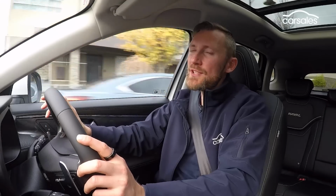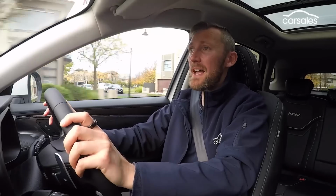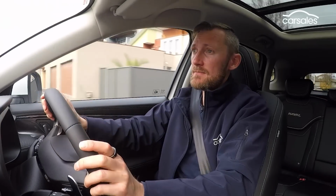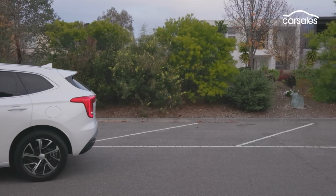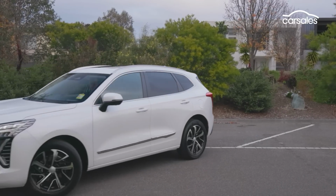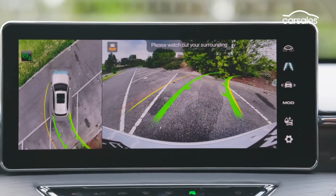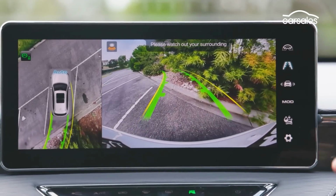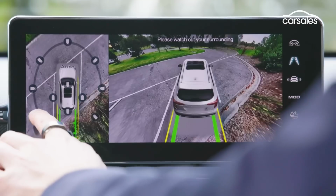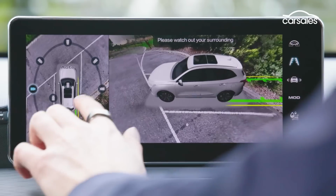I reckon if you put someone in this car and didn't tell them where it was made, they'd think it was Japanese. It's very refined. And when it comes to parking, it actually outshines most Japanese SUVs, with one of the clearest and most comprehensive parking cameras on the market. It has loads of different angles, 360-degree coverage, and even a 3D mode, so there's no excuse to ding this SUV trying to park.